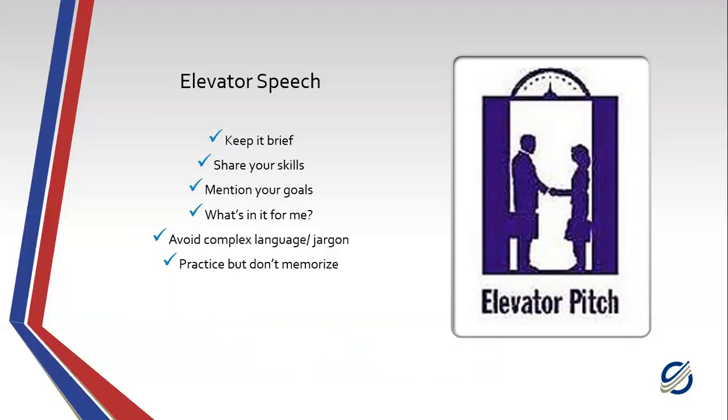You also want to avoid any language or jargon. So language specific to a program or a line of business, you really want to stray away from, and really just make it common words, common language that can be understood by just the general public. You also want to be able to practice this, but don't memorize it. So you really want this to feel natural. You want to be able to highlight your skills and your experience, but you don't want it to sound like it's been too formalized, like it's been memorized.